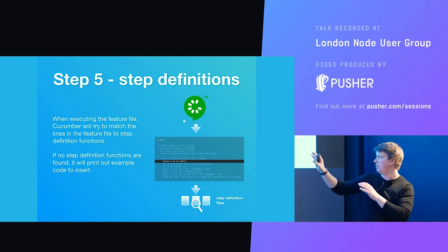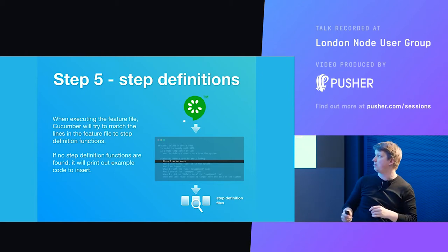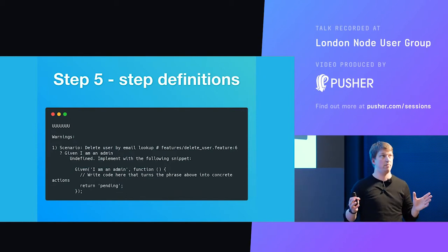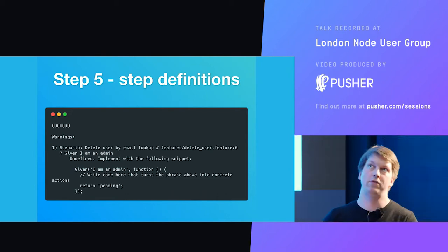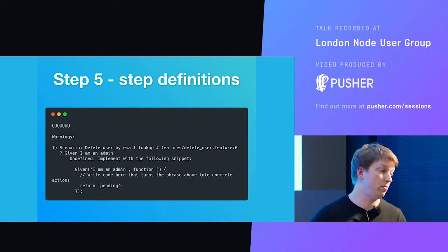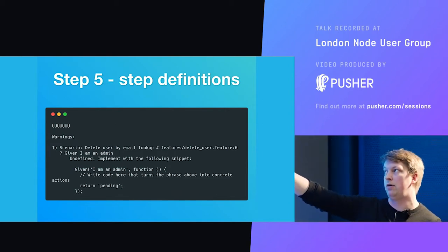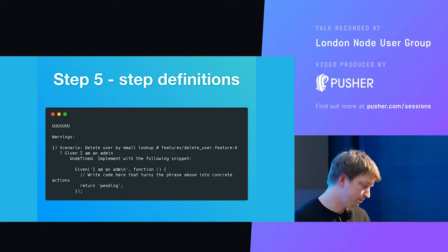It will then scan your step definition files to see if it matches with this particular one, given I'm an admin. If it doesn't, what it will do is it will say, I couldn't find it, here's some code, stick it in a particular file in the features folder, and I'll be able to pick that up. I don't know if you're testing a web app or even an API through Cucumber. All I know is that you've written this line saying, I am an admin, and you might want to set up some data in the database, for example.